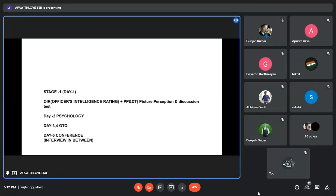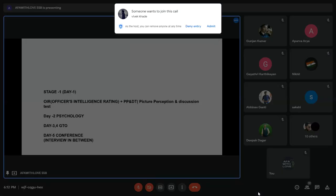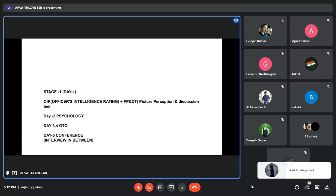PP and DT is the most important test of the day, and the full form of this test is picture perception and discussion test. You can see that a number of tests are involved in it, with multiple stages. The first stage you will go through is writing a story.